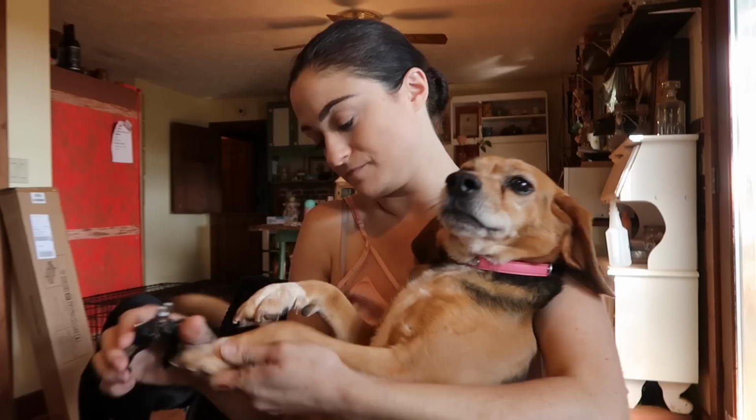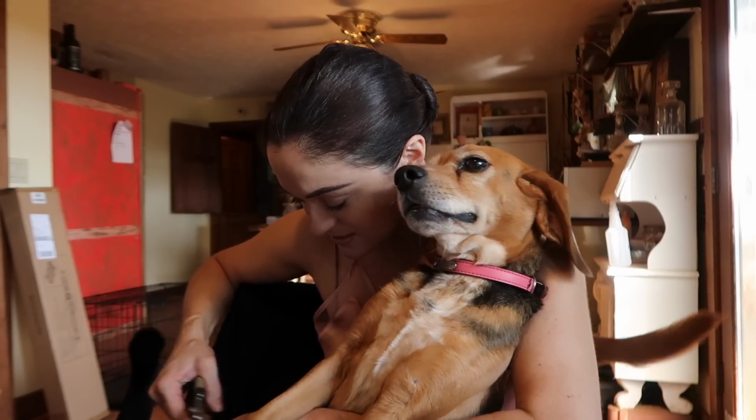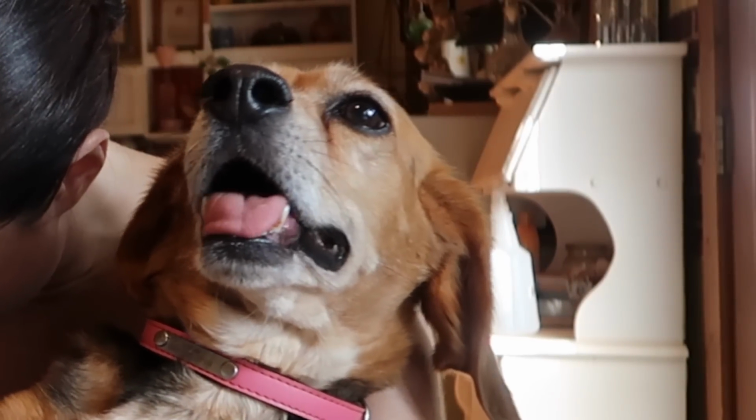Good girl, Claire. Okay. The back ones I find with most of my dogs don't need to be trimmed as often. I still like to check them though and just take a little off the end. Oh, you did so good.